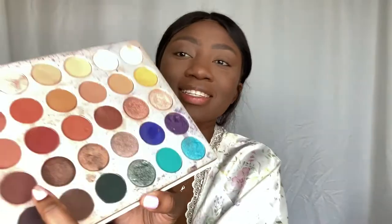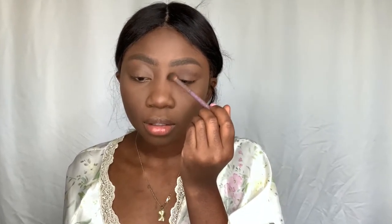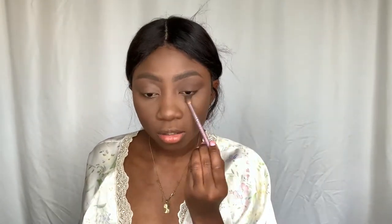I'm gonna use this dark brown shade. Me literally just pulling these names out my ass right now. I'm gonna use this nice chocolate brown. Yeah, and I just put it all over my eyelid. Literally just all over. That just looks so heavy. And adding it underneath the eye is also a huge difference.